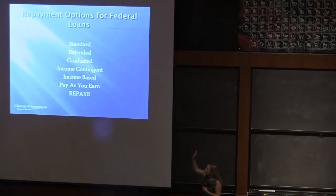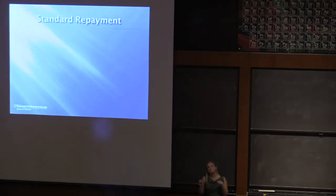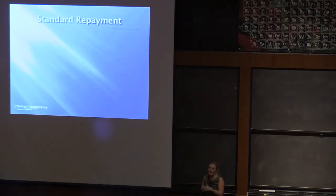And income contingent, income-based, pay-as-you-earn, and REPAYE, those are all payments that take a percentage of the borrower's monthly gross income. That determines their monthly payment and goes towards their federal loans. So it does only apply to federal loans. And for a starting resident, the lowest monthly payment that we see is about $350 if they're graduating, they're a family of one, and they're starting on a resident salary.